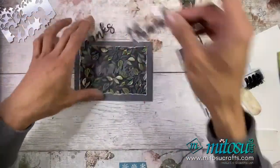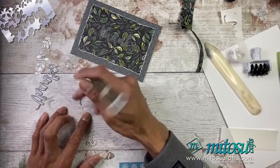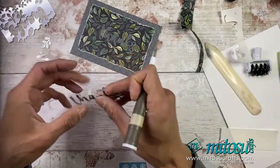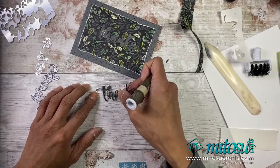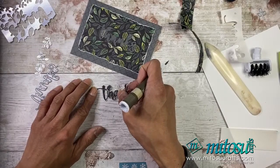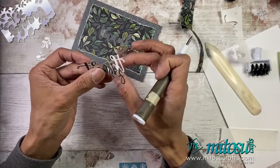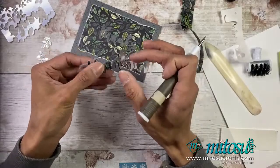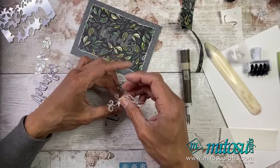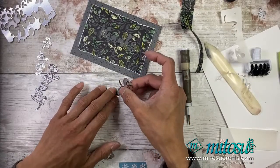So yes, that's done. I'm just going to add this on. I've actually taken longer than anticipated, but there we go. Taking this off does warp the card sometimes doing it this way, or taking out the adhesive, but you do have the mat as a guide anyway.